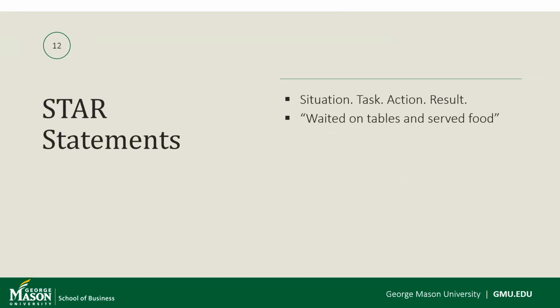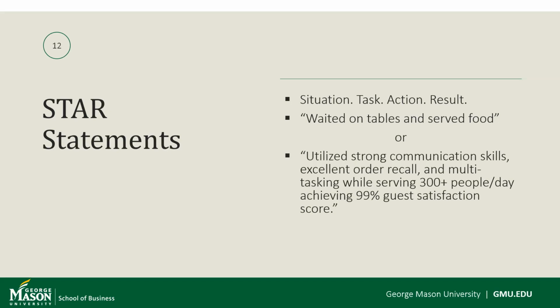So when we talk about our accomplishment statements versus job duty statements. So again, going back to waitressing, would we say waited on tables and served food? Or would we say utilized strong communication skills, excellent order recall, and multitasking while serving 300 plus people a day, achieving a 99% guest satisfaction score, right? So these are accomplishment statements. And this person has worked in 3 skills just in that same sentence: communication, order recall, multitasking. They've thrown in some beautiful quantifiers there. So they're serving 300 people a day and still achieving a 99% guest satisfaction score. So that is what we want our accomplishment statements to look like on our LinkedIn profile.